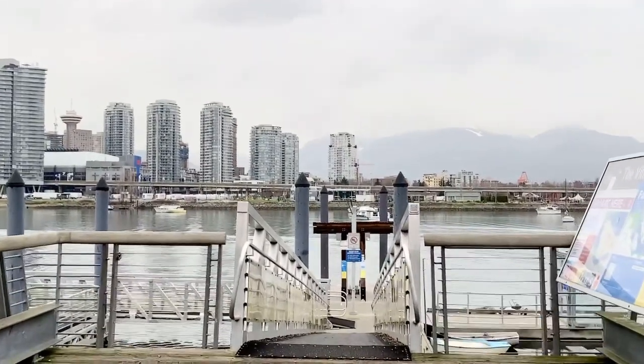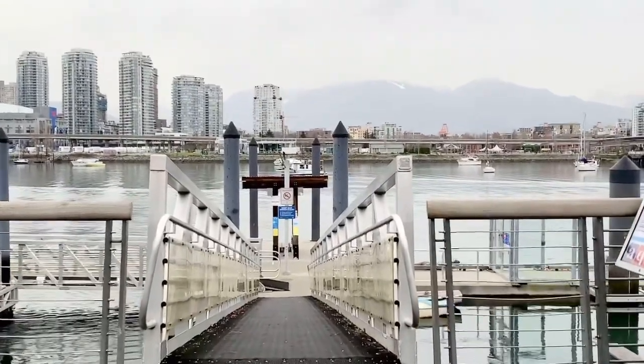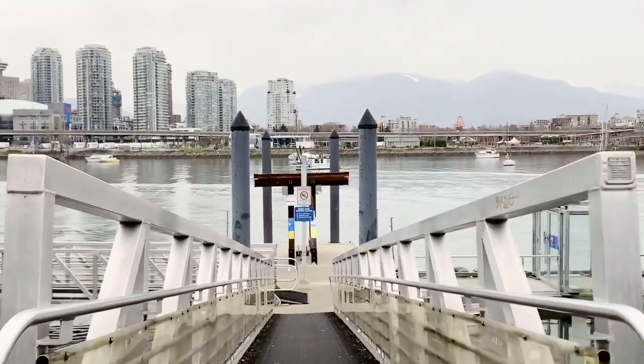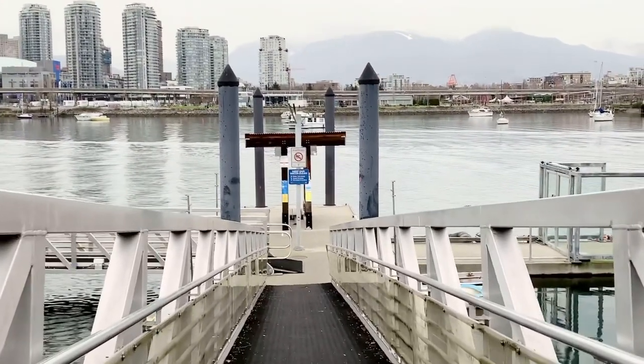So let's just take a look at the aquabus station here at False Creek. Dito nagpipick up ng mga passengers ang aquabus. Mamaya makikita nyo. Papakita ko yung kung ano yung aquabus.